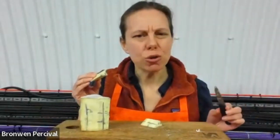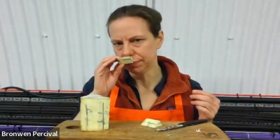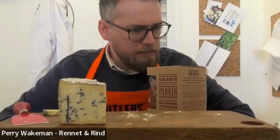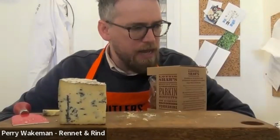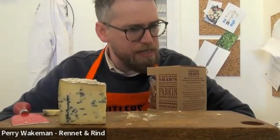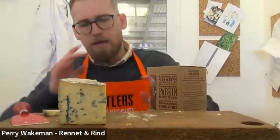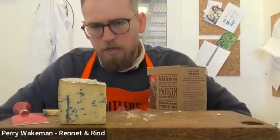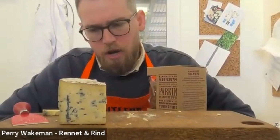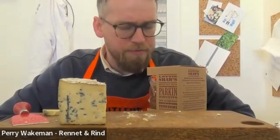Aromatically, it's quite mushroomy, but it's maybe a little bit heavy, aromatically a little tiny bit dull. It's not particularly powerful, but it's not unpleasant. I'll be at about a 6.5 on this one, just because there are elements that are really working on the aroma, and it has got a bit of power for such a firm cheese, actually. Yeah, no, I agree.